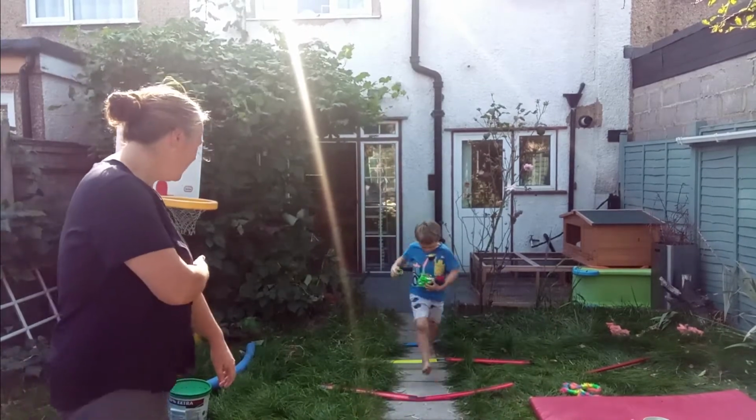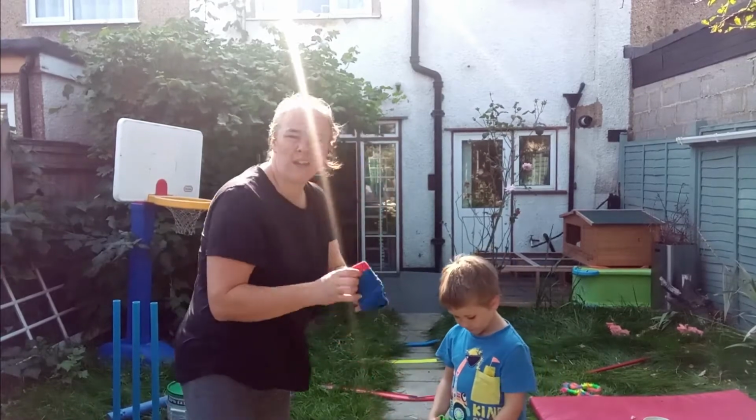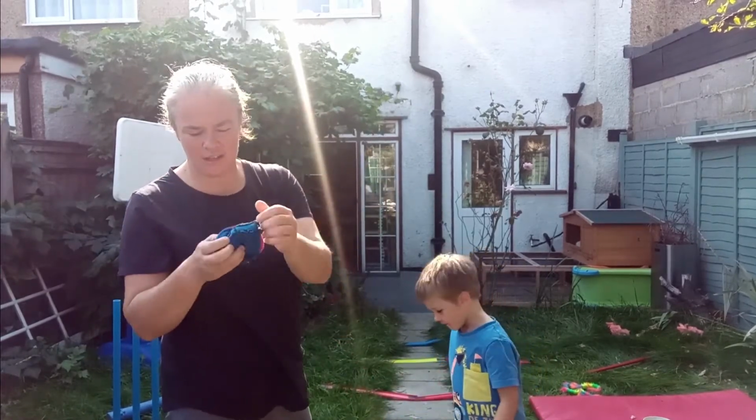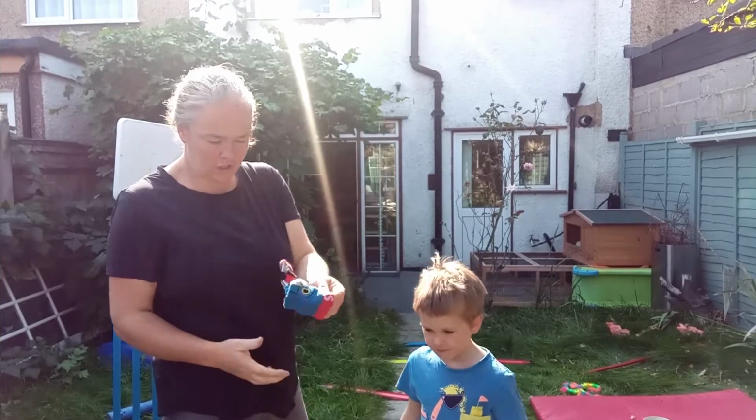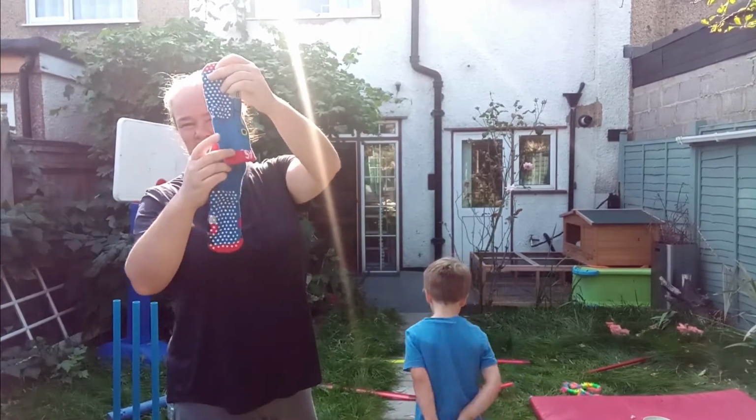What have we got there, guys? Socks. Oh, brilliant. Let's do a rung with socks then. So, if you need to use socks, you unravel the socks and then you can put them next to each other to make them long.